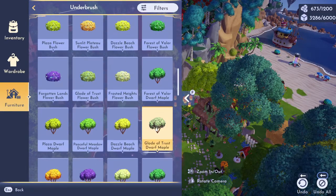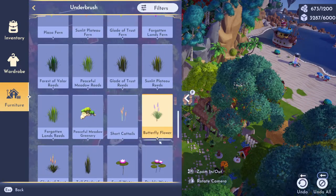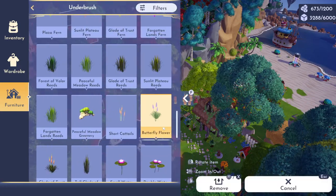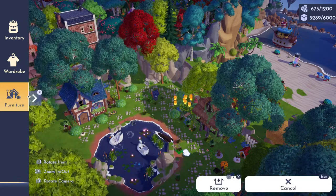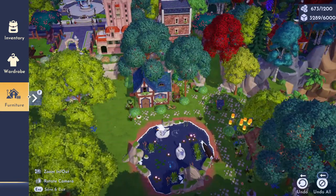Same. You don't know when to stop. I know. I just keep adding stuff. And then I'll come back to it tomorrow and I'll be like, let's get rid of a bunch of this stuff. But it's fine.